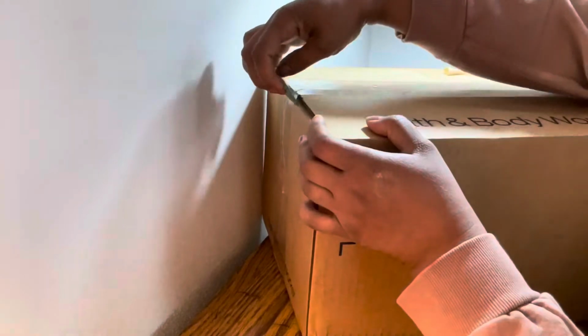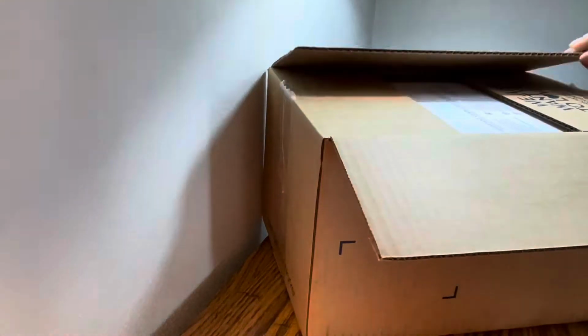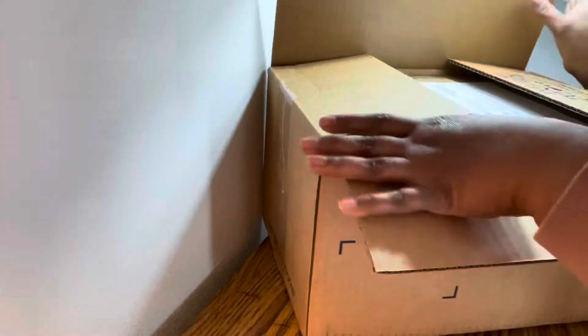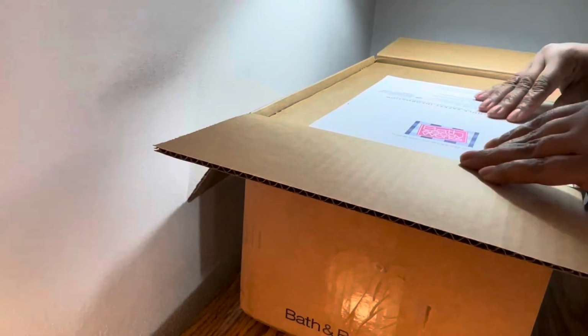I'm sure some of you all bought some candles too. I couldn't get that many, but I got what I could because as I was putting stuff in the cart, it was disappearing. So thank you for shopping.